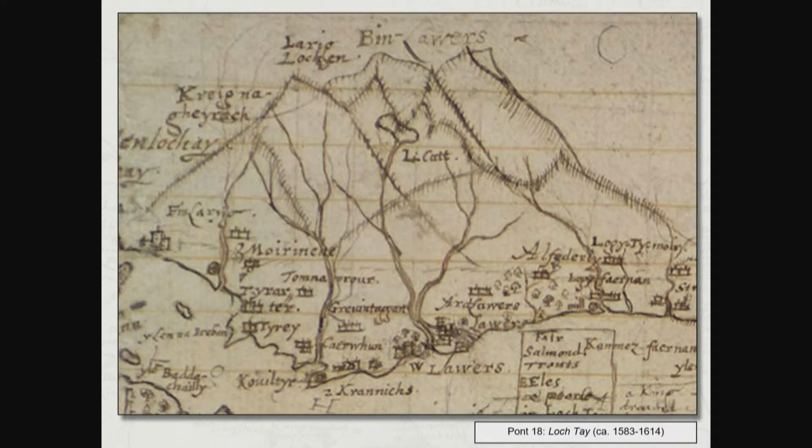Just a note too, whilst we're here, that Pont also records fair salmons, trouts, eel and pearl in Loch Tay, a eulogy on the natural features which, as we'll see later, were very much part of Pont's broader remit.